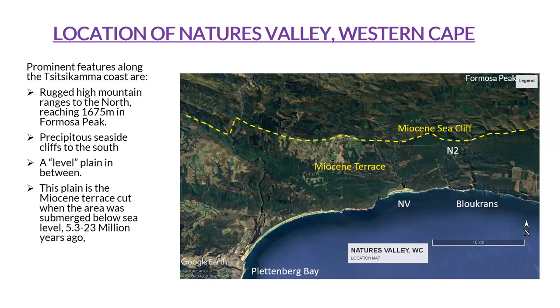So you've got those rugged high mountains in the north, reaching a peak there at Formosa of 1675 meters, and then precipitous sea cliffs to the south. And in between, you've got this almost level plain. Now, this plain is the Miocene Terrace cut when the area was submerged below sea level between 5.3 and 23 million years ago. And that's kind of the broad age.